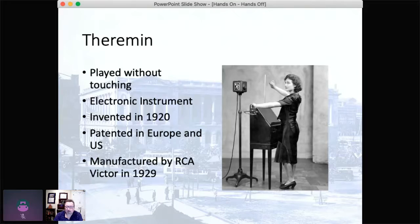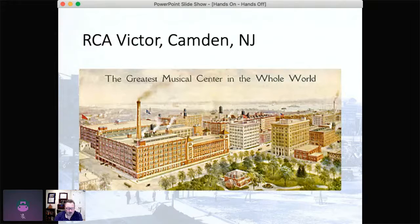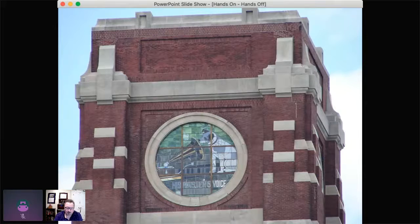This sketch shows the expanse of the Camden RCA Victor factory as it was planned. Built in 1909, many of the buildings were ultimately torn down in the 1990s. The iconic central building serves as condominiums now and features a tower with stained glass windows depicting Nipper, the company's mascot. These were installed in 1915 and repaired in the 1990s.